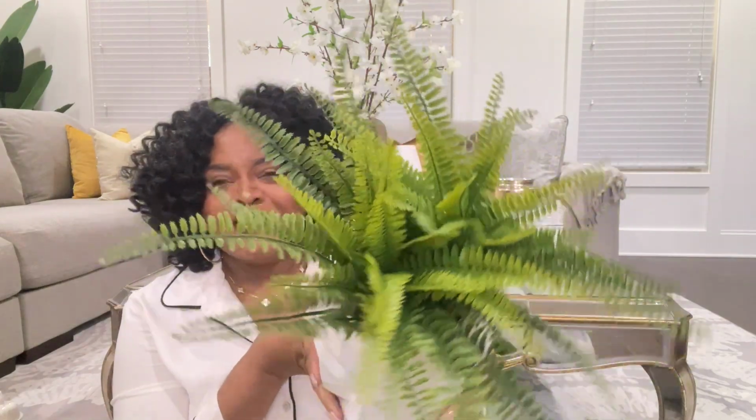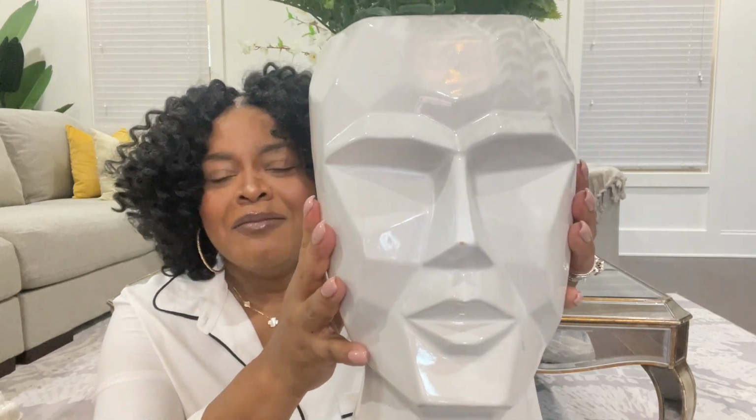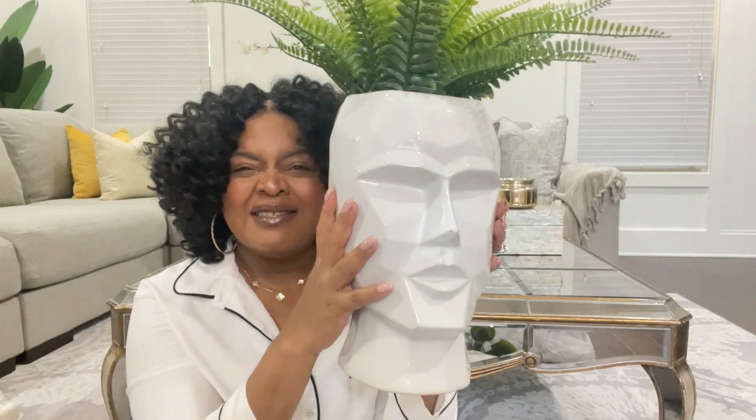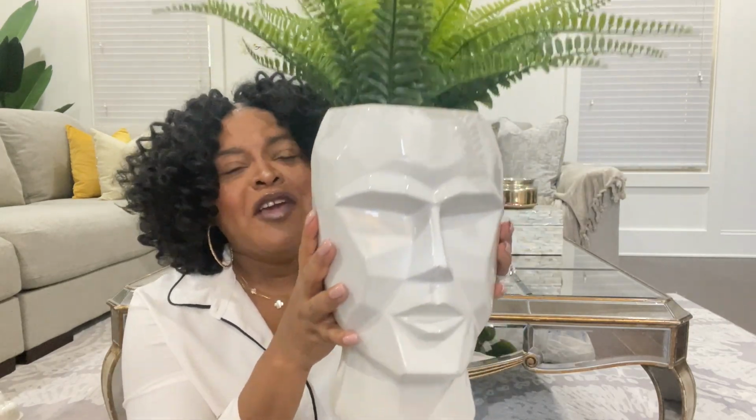And added this greenery to it and have just had it out, just looking at it every day. I'm like, should I take it back or whatever? Let me know what you think about this vase. Some people think it's scary. Some people think it's weird, eerie, gives you that little eerie feeling. I'm okay with it now that I've had it out for a few days, maybe a week or so.